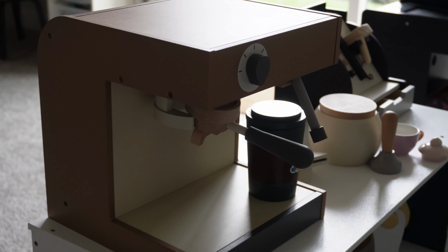That's from the Magnolia collection. Love it. It's all wood, all felt items. Just the cutest little addition to a playroom.